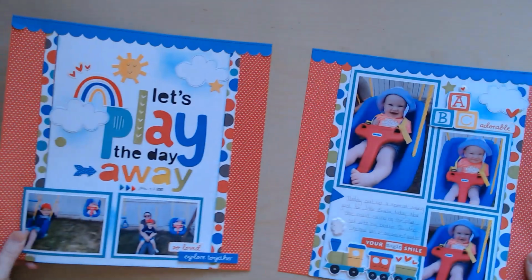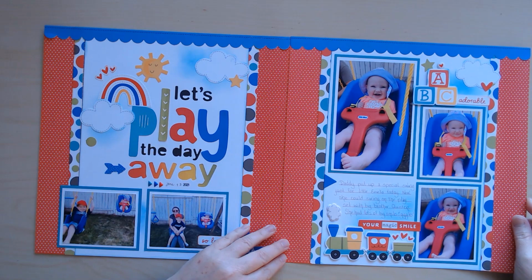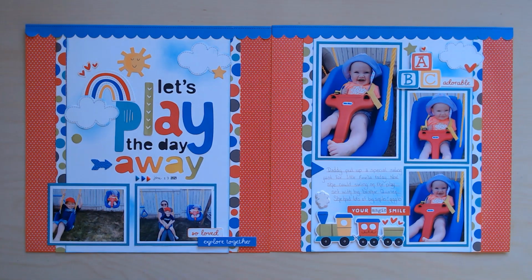She's too big. And then this one was from that same Safari Workshops on the Go kit. And it is so cute. And I just love how it turned out.